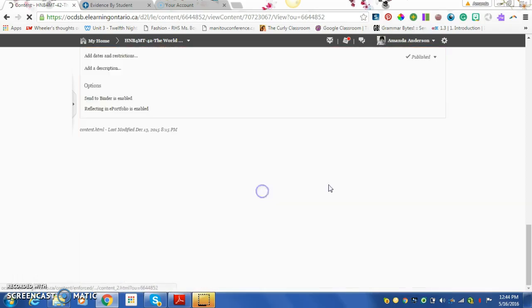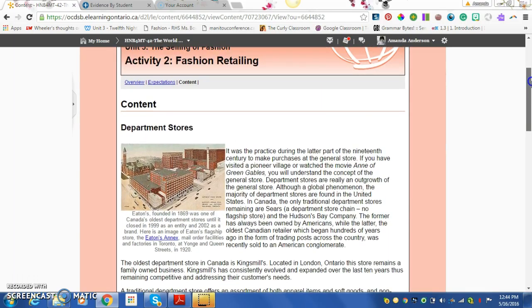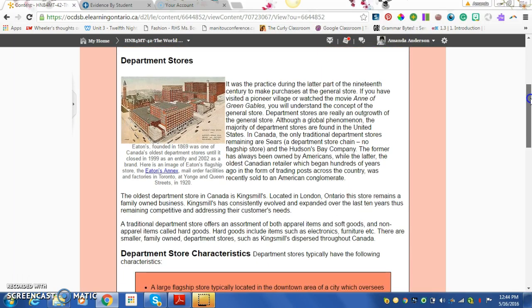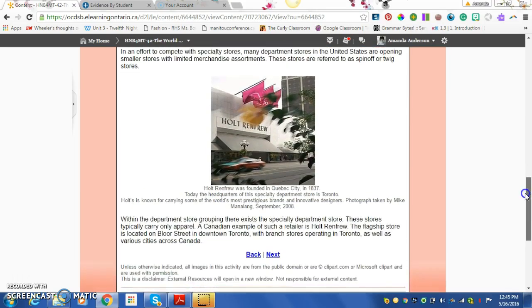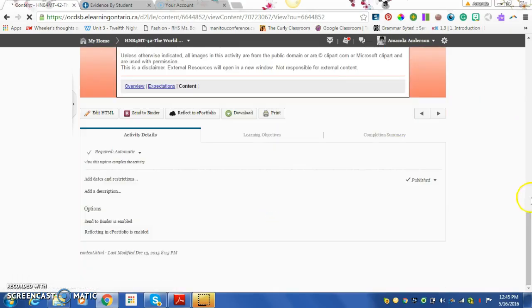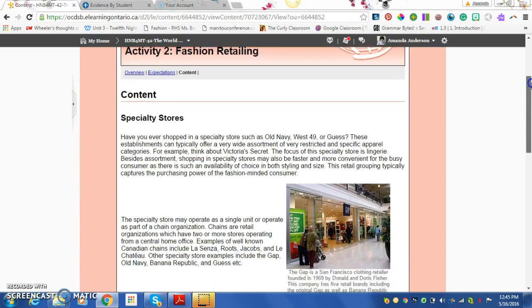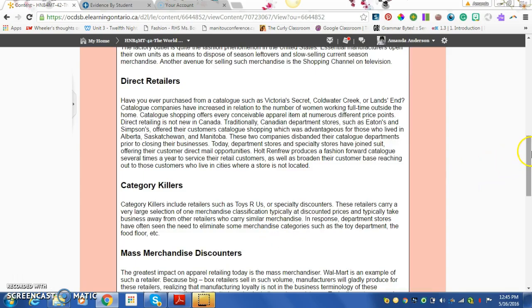So if you pop through the course content, you're going to see the difference between certain types of stores where you can buy fashion, including department stores. Department stores are generally stores like Nordstrom or the Bay or Sears, where there's a bunch of different designers. You can also see the difference between a specialty store and boutiques.